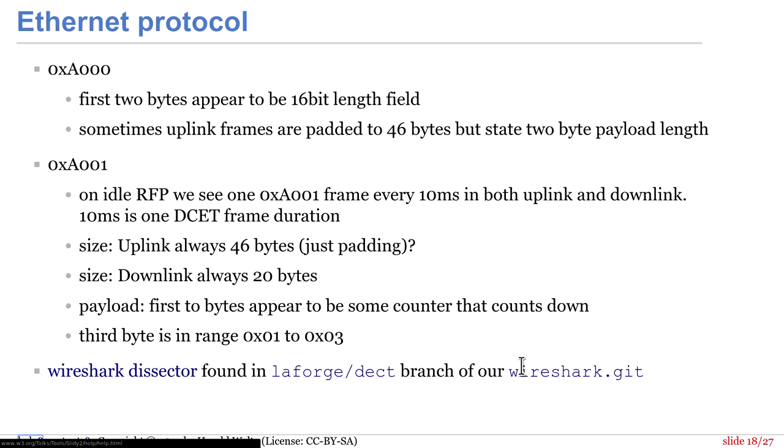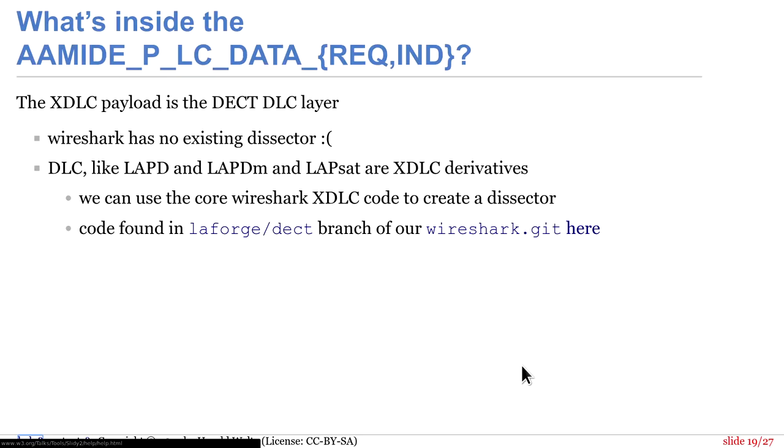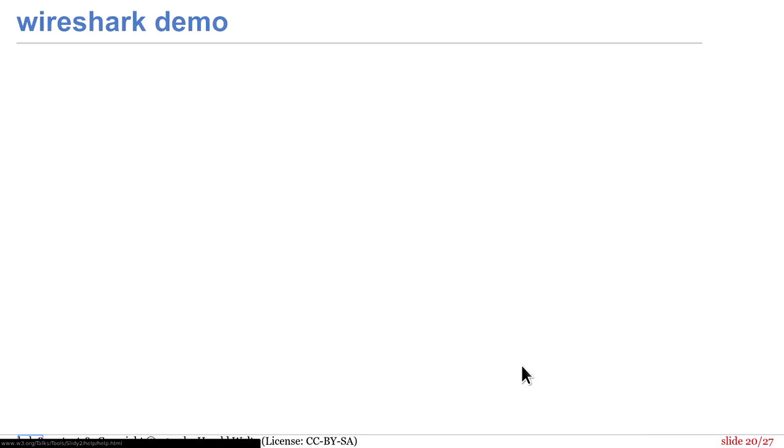And so we have, yeah, there's a couple of slides in the wrong order. So let's do the Wireshark demo quickly. I basically have a capture file that I'll just show quickly in Wireshark.